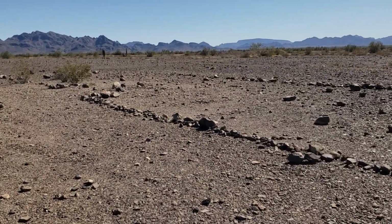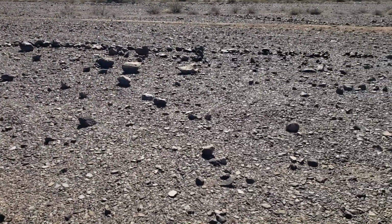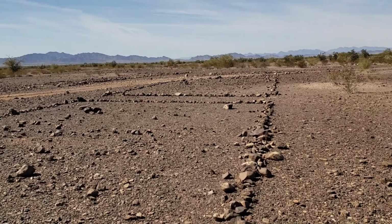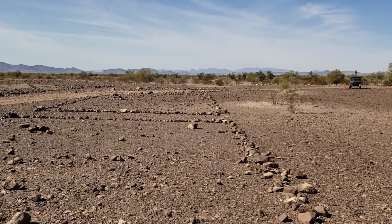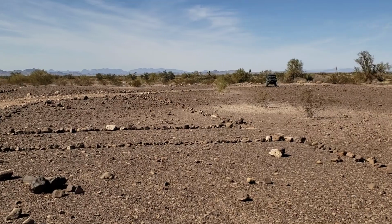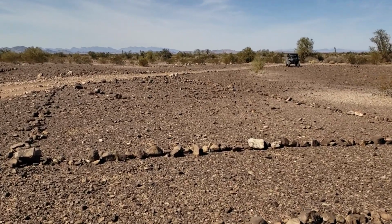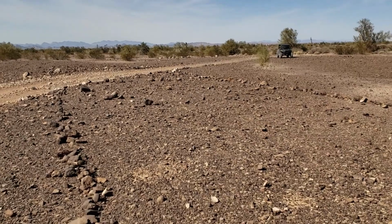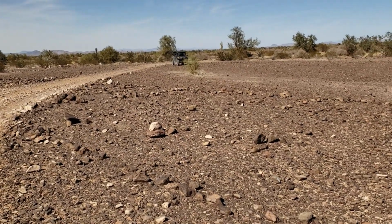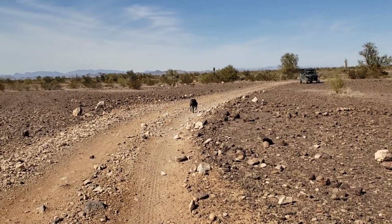Let's see. This area right here, a long area of stones in a line, could possibly have been where they established a platoon billeting, maybe. I don't know. It seems like it's much wider than that. This might have been something else. I'm not sure, just speculating. I would guess maybe a motor pool area. I don't know. You can see that a BLM road runs right through the middle of this here.